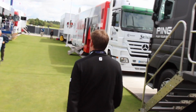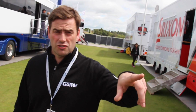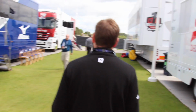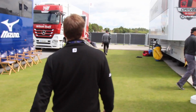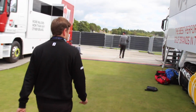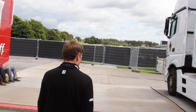So yeah, just walk back up there. As you see, it's one of the coolest places to be. You just never know who you're going to bump into. There's John Solheim there, the president of the team. So if you spend enough time here, you'll probably bump into everyone who's anyone here at the Open Championship. So there you go, pretty cool, eh?